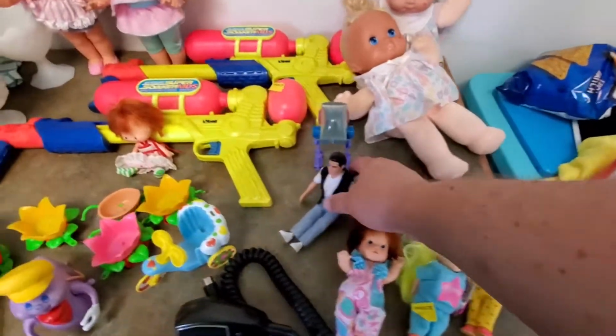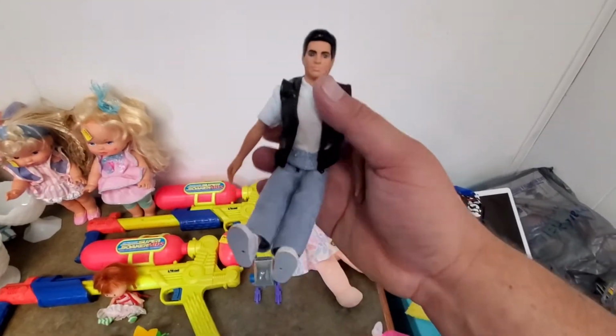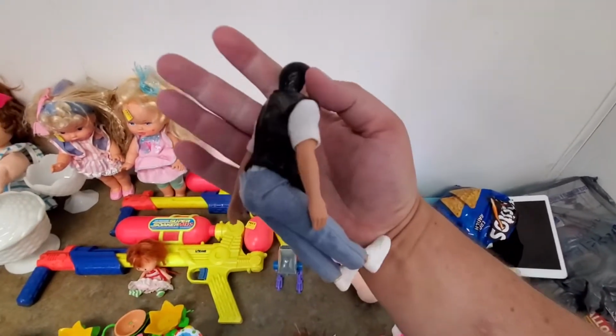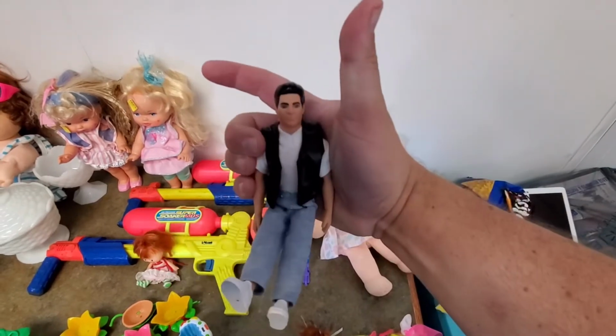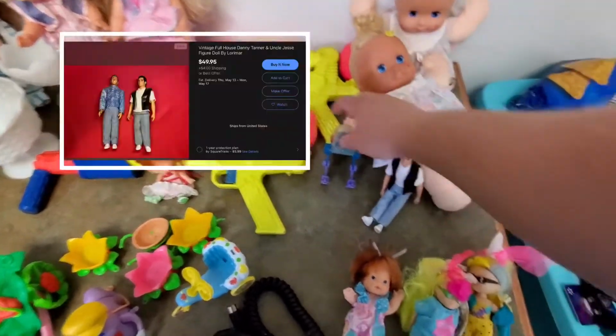This guy here, some of you all may know who he is. Some of you all may not. This is Uncle Jesse from Full House. He's worth a pretty decent penny as well.